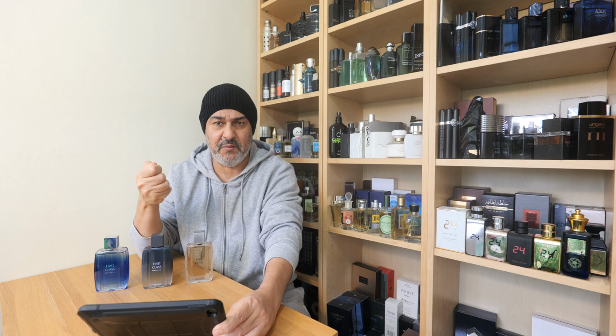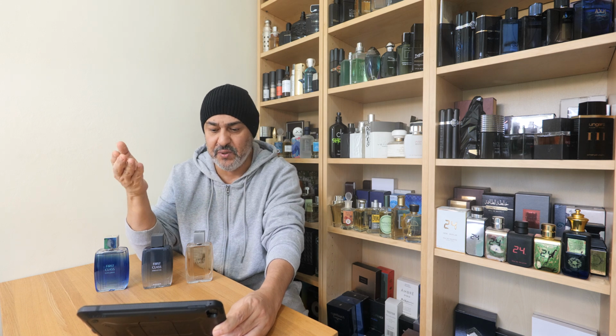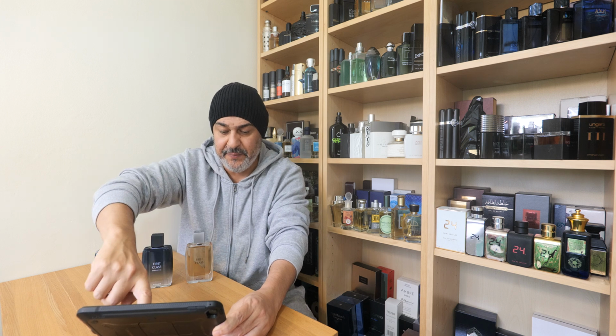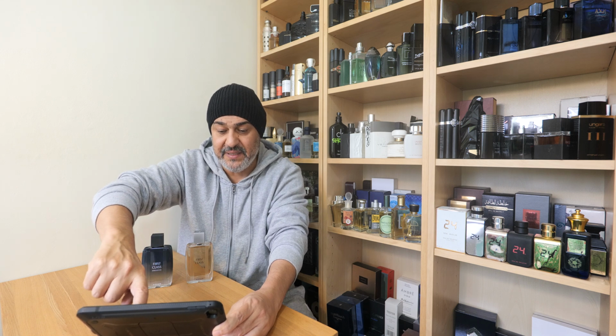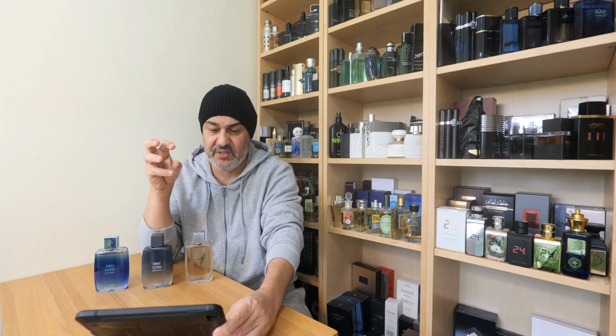If they change this formulation to maybe eau de parfum and they put more oil in them, then we would get a much better performance. So maybe in the next, when they come up with flankers, they will do that. I'm not sure, but usually companies will do that anyway. So yeah, highly recommended. A beautiful citrus, gorgeous citrus in here.